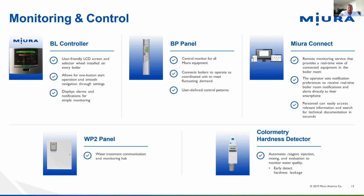And last, I'll talk about Miura Connect. This is our latest development. What this does is allows our customers and technicians full visibility into boiler rooms via IP communications. So you can now log into your phone or an iPad on the road and have full visibility into your boiler room, any alerts, and the full status of your plant.